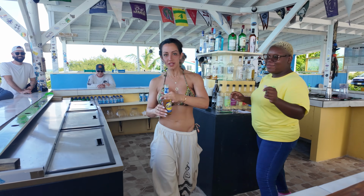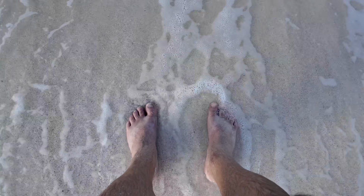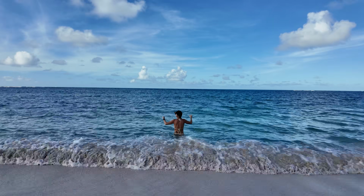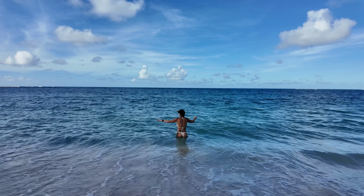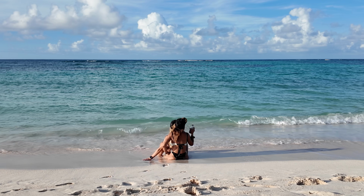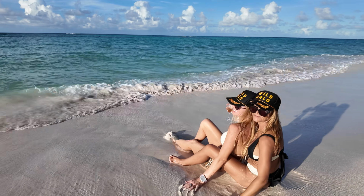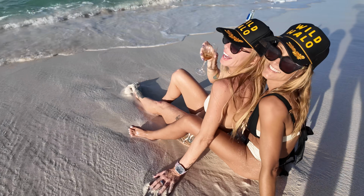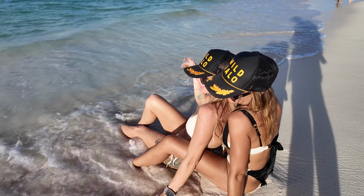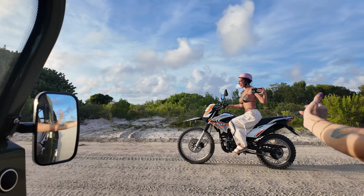Lauren was making herself feel right at home in the islands. We spent the rest of the afternoon enjoying the beach and playing in the water. We had to return the Mokes by 6 p.m., so we headed back to the bay.